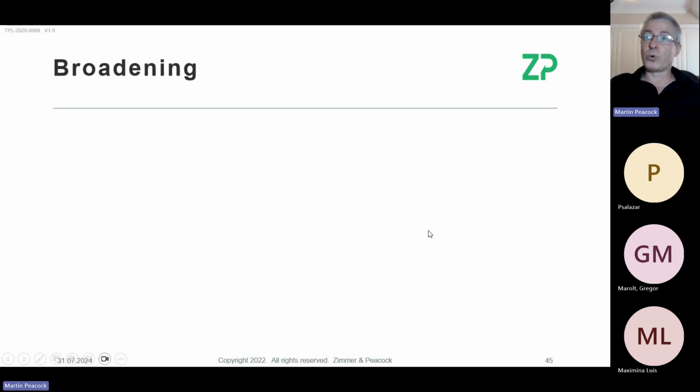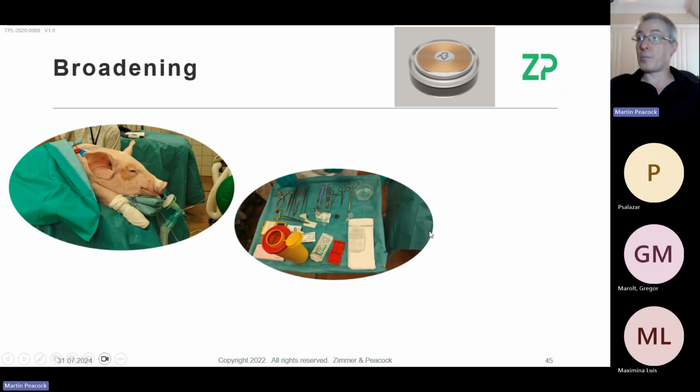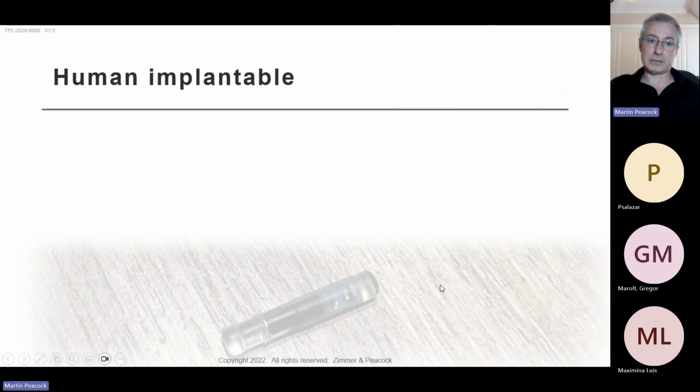So these days we're broadening out a bit. We're now implanting into pigs. These pigs are not anesthetized either, but to get the best quality data, it's best done on anesthetized pigs. But pigs are used quite a lot in diabetes research. You can get essentially diabetic pigs.